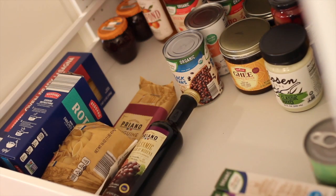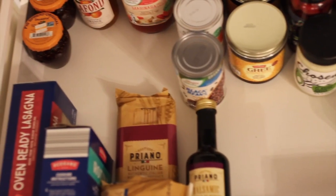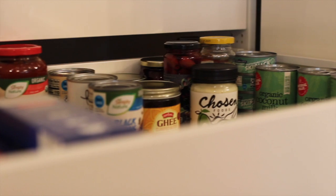Then in the next drawer, this is kind of my canned goods / pasta drawer. I will put my cans of tomato sauce, extra jars of olives, extra jars of peanut butter and jelly, pasta, things of that nature in this drawer.